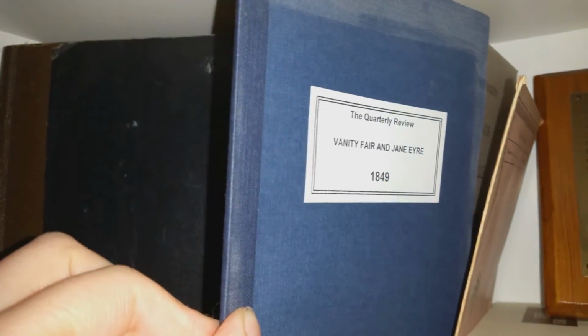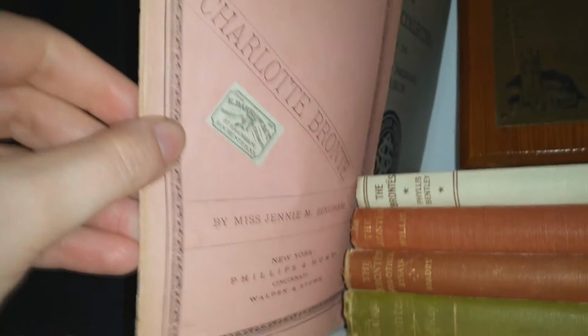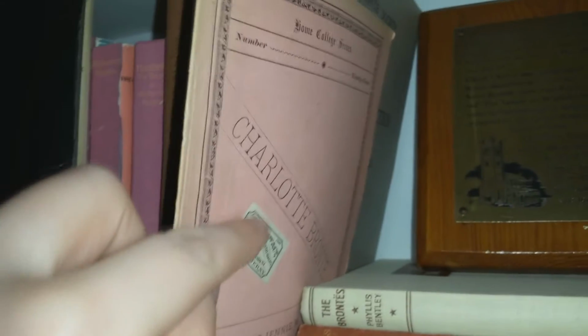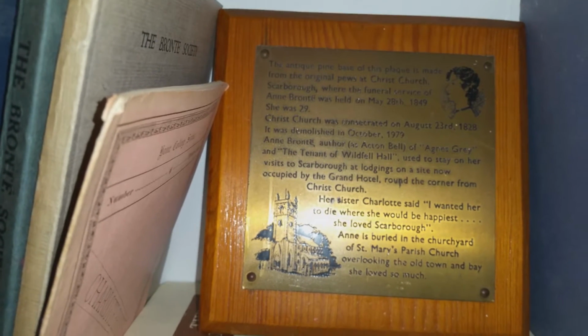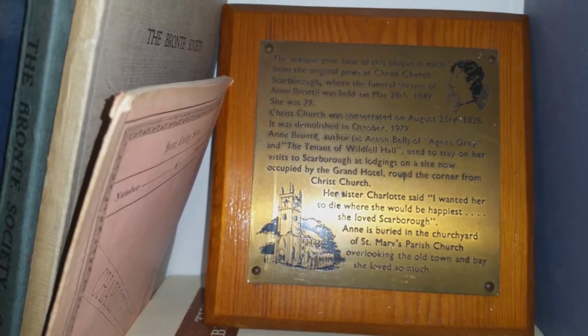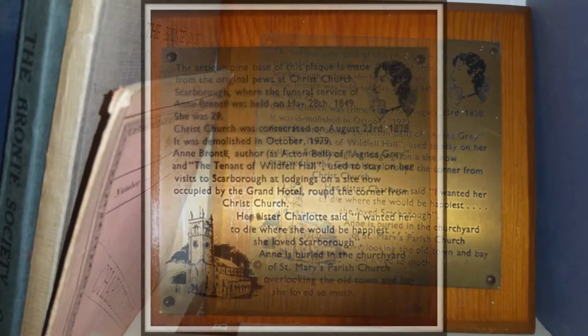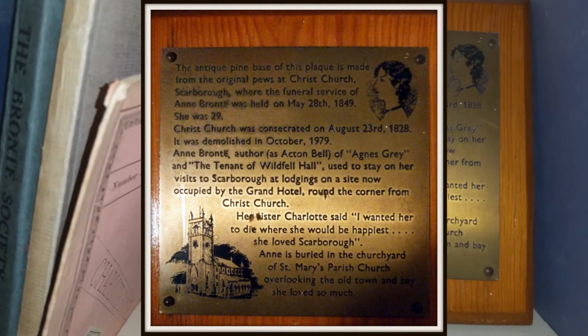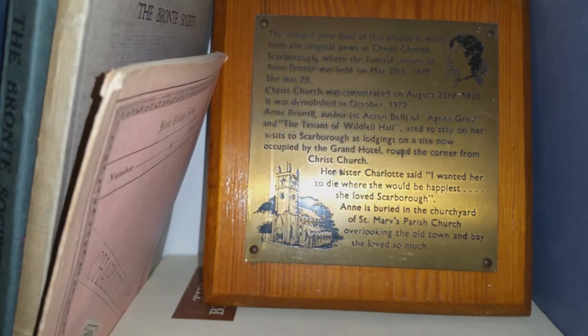The Quarterly Review. It's an actual review of Jane Eyre from 1849, bound. This one, with a nice little stamp on it. Now this plaque, in case you can't read it, says, "The antique pine base of this plaque is made from the original pews at Christ Church, Scarborough, where the funeral service of Anne Brontë was held on May 28, 1849. She was 29. Christ Church was consecrated on August 23, 1828. It was demolished in October 1979." So that was made from that.